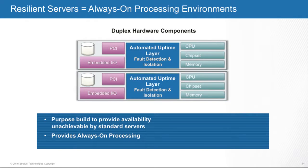What that means is, if we discover something that is failing or has failed, we're going to take it offline and get it out of the picture so that it can't cause any harm to the software. And the reason that we can do that is that we've doubled everything up. So there's 2 halves to a Stratus server. Each one of them has all the components that you would find inside of a server. So each has its own CPU, memory, storage, etc., and each has its own AUL.